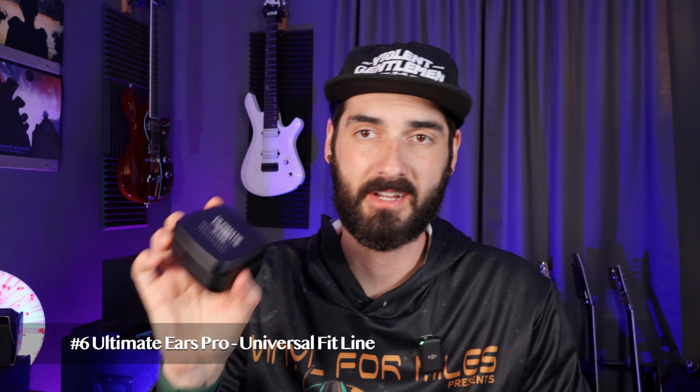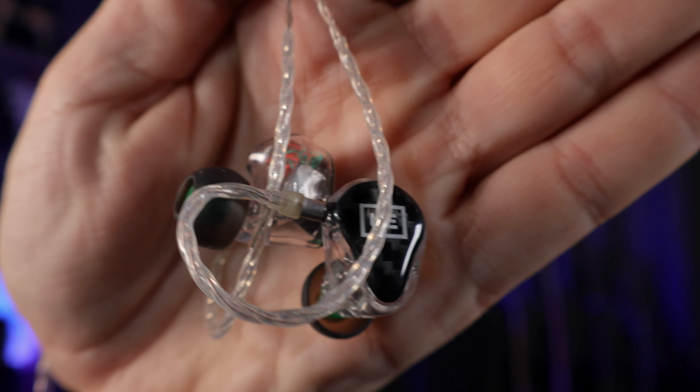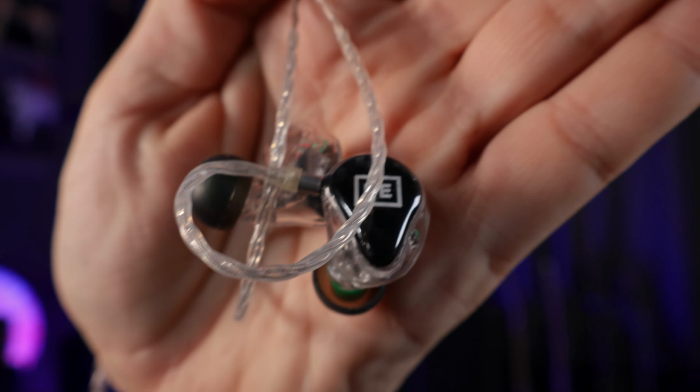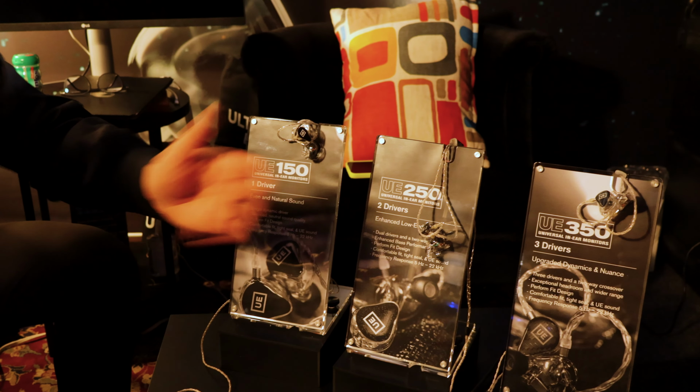So what they released for 2024 is called the Universal Fit line, which we have right here. I got to take home the whole line. I'm gonna be doing an in-depth review of it. But basically we're going from 1 to 2 to 3 drivers. They have foam tips that you can put on them so you don't need to get the expensive ear molding done. This is gonna be for the musician on a budget, someone who doesn't have a couple grand to spend on in-ears, or someone who's just dabbling with in-ears, wants to try them out, but they do not want to spend over $1,000 to get a custom fit done.